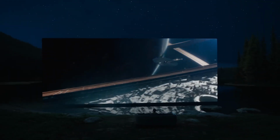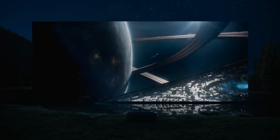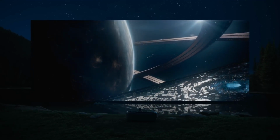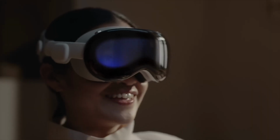in like a 100-inch screen or more, maybe on the lakeside, on the seaside, in the mountains, maybe wherever you want. I know that this can seem like you will be isolated from the world, but I think this is not true. Also because Apple did a really good job, for example, with EyeSight, I think they called it.